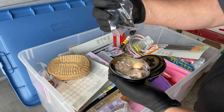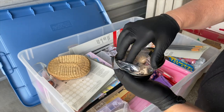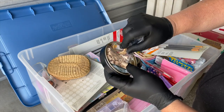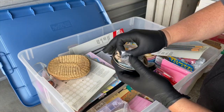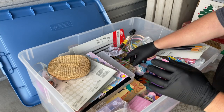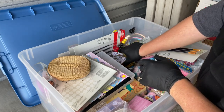Yeah, this is cool. This is like dollhouse furniture here. A little sewing machine, some metal. Some little thimbles, spools rather. Some little spools, a little basket. Okay, the miniature stuff, we have actually been able to sell on our auction. There's a collector market for the miniatures. Let's see what else we got here. Nope, tin.